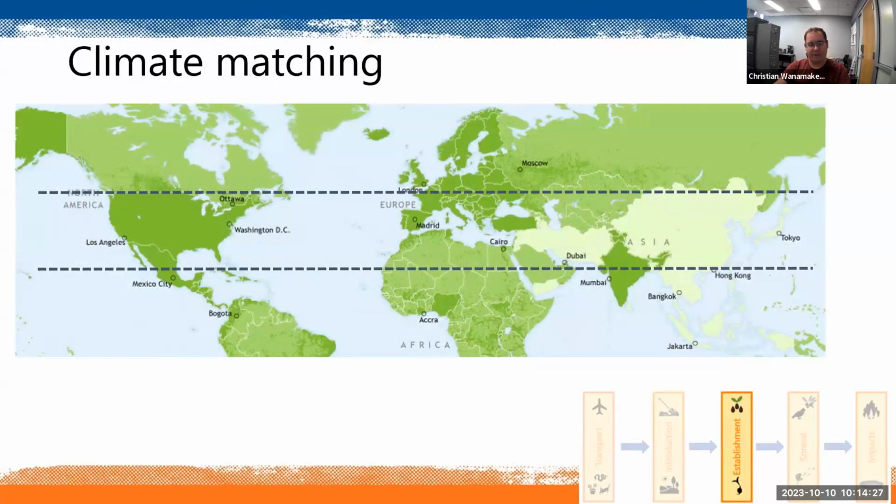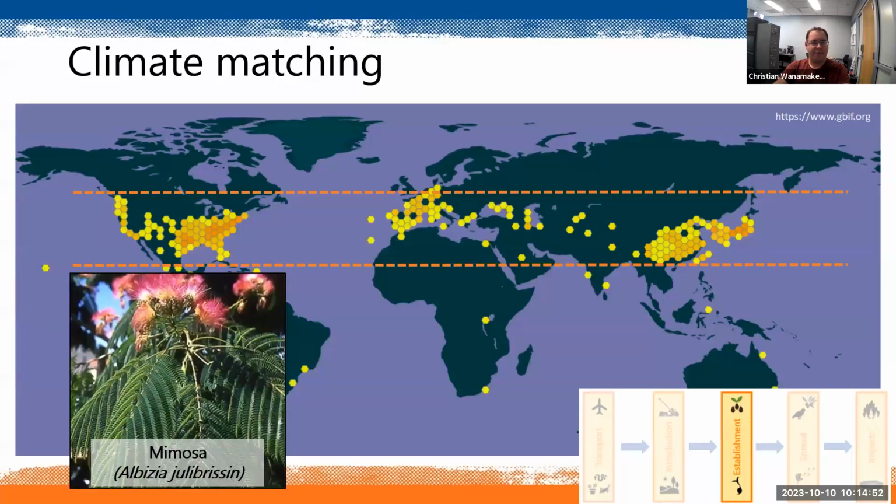Moving on to the next stage of the invasion process: climate matching and establishment. There are many factors that influence establishment, but what might be the most important is climate matching. We have these lines indicating the general climatic zones of the contiguous United States, and you can see just how much of the world lines up with these zones, including some very biodiverse regions. Just to highlight this, if I superimpose this map of the distribution of an invasive plant, this is Mimosa, or Albizia julibrissin. It's native to South Central Asia, and you can see the distribution there. But it also has hot spots of distribution in Europe and in the United States.